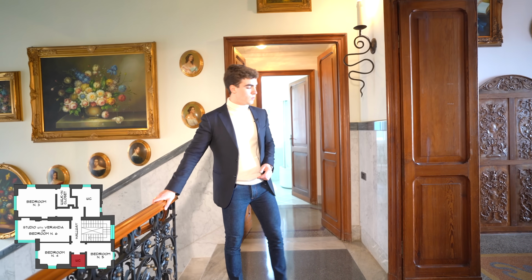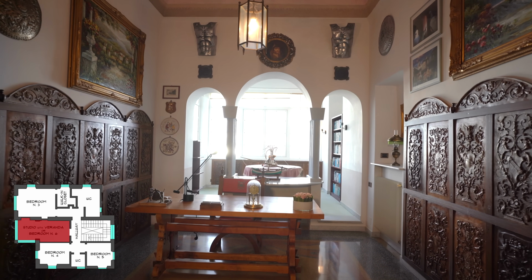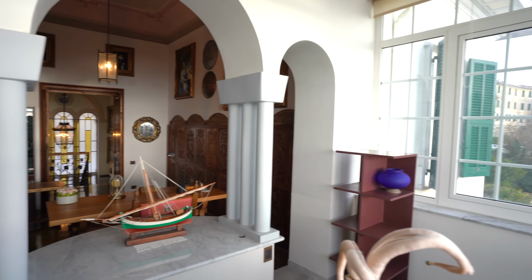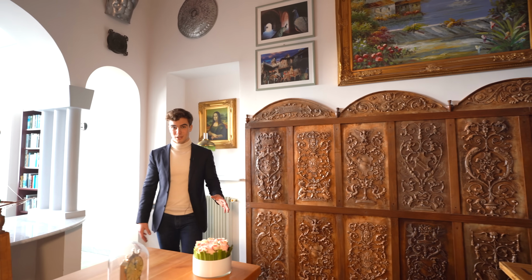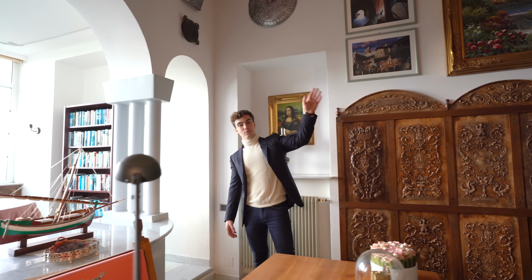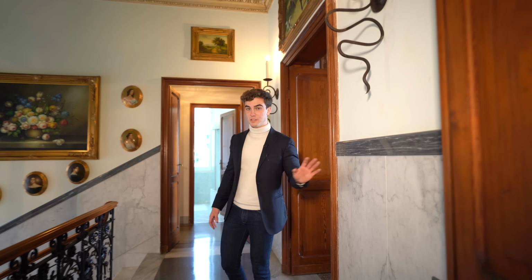Then on my left we get to this studio that could also be turned into a 4th bedroom. It is characterized by these big windows in the end, and it's full of details just like every other room, with these Venetian style floors and vaulted ceilings. And now that we're done with this room, let's see the master bedroom.